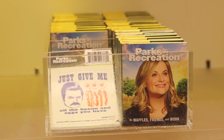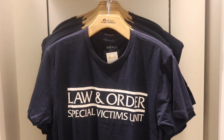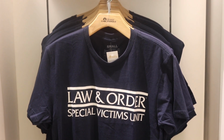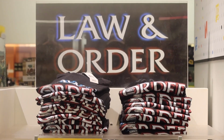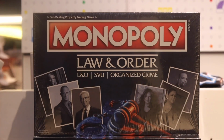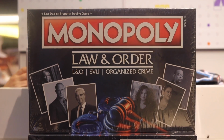Classic Swanson behavior. If you wear a Law & Order SVU shirt, are you implying that you work for the SVU and blowing your cover? Are you implying you're just a fan of the show? It's not really clear, but for fans of the show, they've got a really nice selection of stuff here too. Law & Order Monopoly doesn't just cover the classic Law & Order, it doesn't just cover Organized Crime, the newest one, but it also covers SVU.